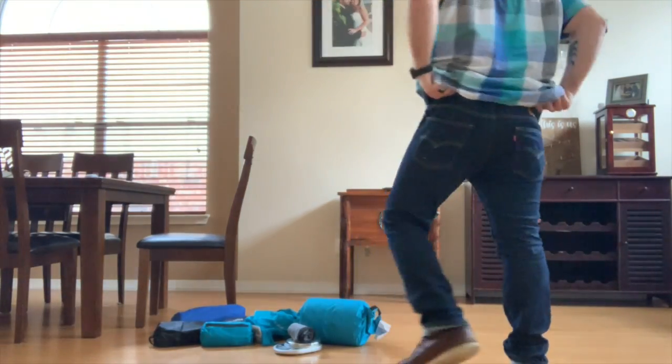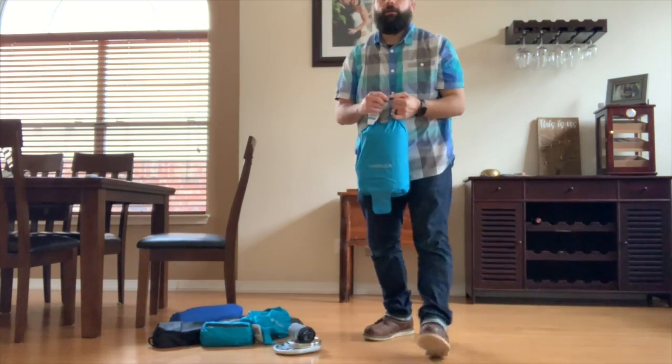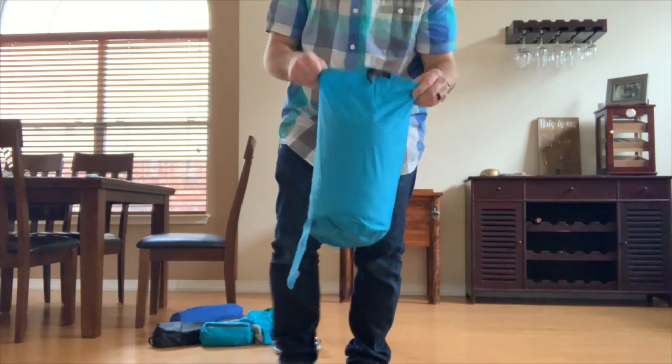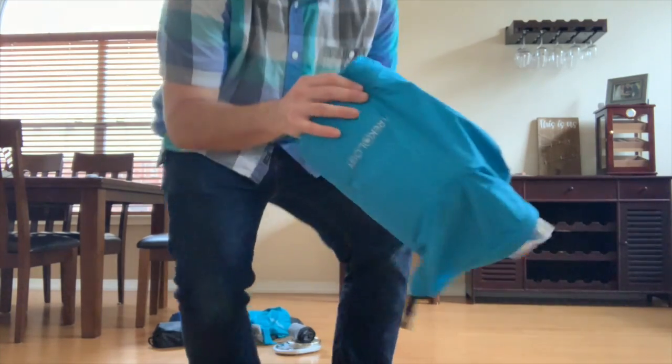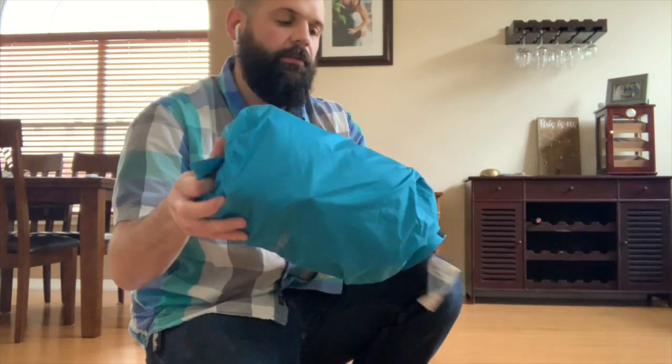All right, so let's get this stuff set up. While I'm opening everything else up, we'll get this self-inflating sleep pad going. Again, it comes with a dry sack, which is really nice.